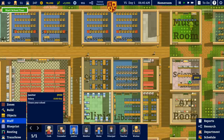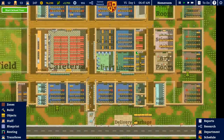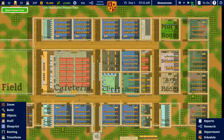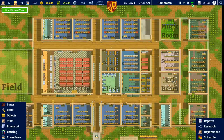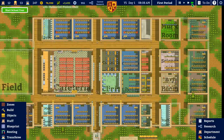Because the school dramatically needs more janitors. There we go. All right, let's fast forward that quickly so we can get that pretty much done in the school. Dismantling a few chairs obviously gives us $50 back for each chair that we dismantle.